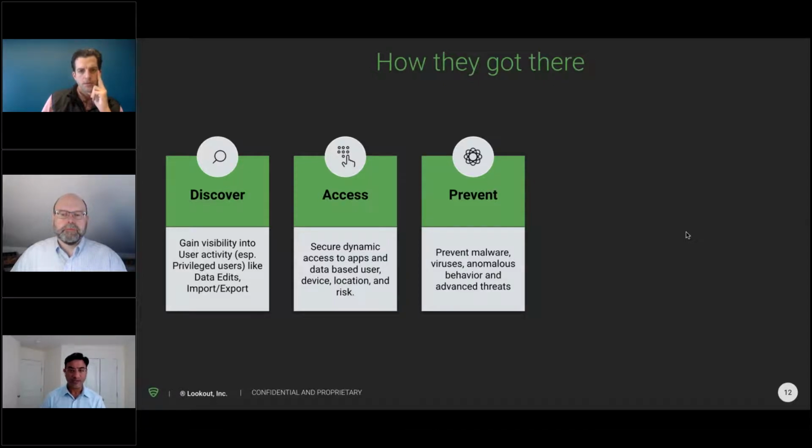And third is, once you give access to the system, like Robert was mentioning, there are a lot of opportunities for the bad actor to proliferate into your systems and put some malicious code to extract more and more data and sensitive information from your systems. So ensure you have tools to prevent such behaviors. And these can be malware, viruses, and more importantly, anomalous behaviors of the users.